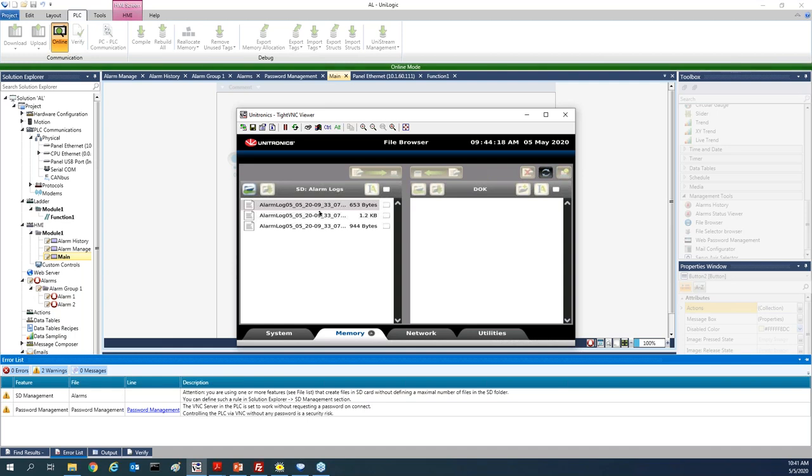So one way to access the log is just plugging a thumb drive to the UniStream and just transfer the file to the thumb drive, doing it manually when you are next to the PLC.